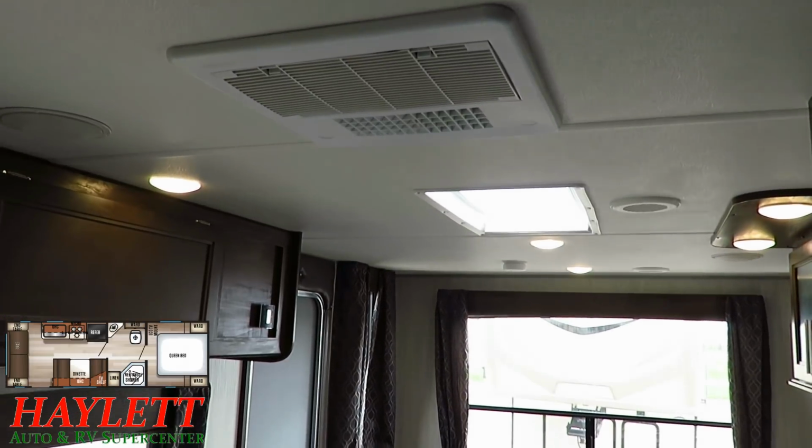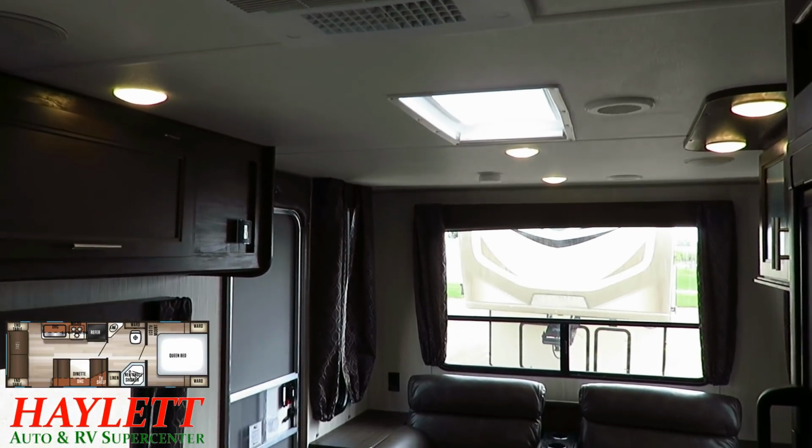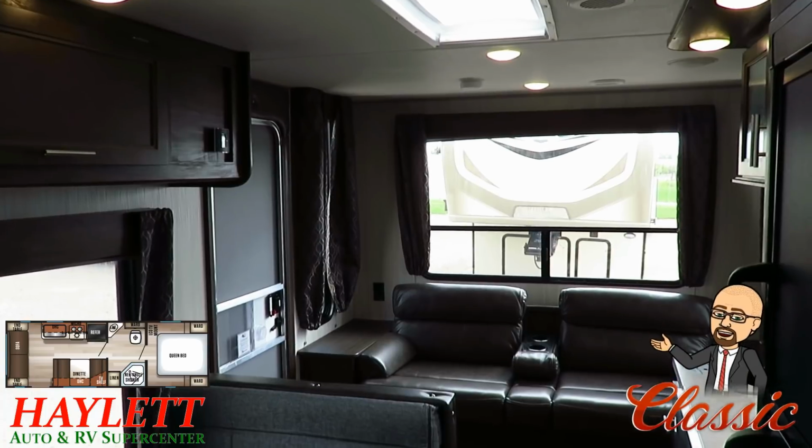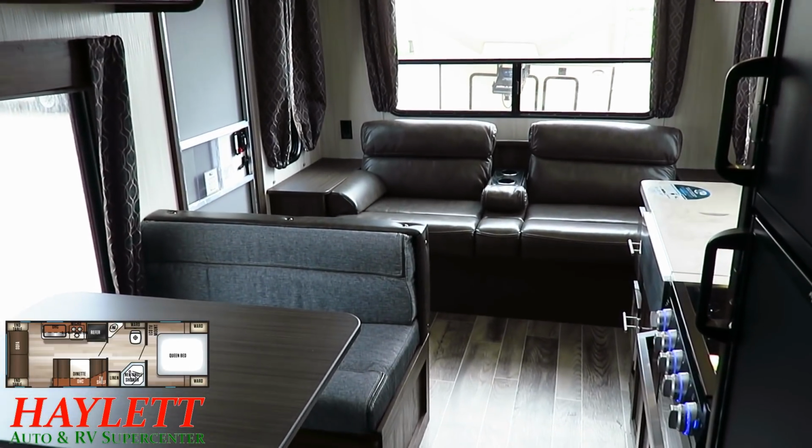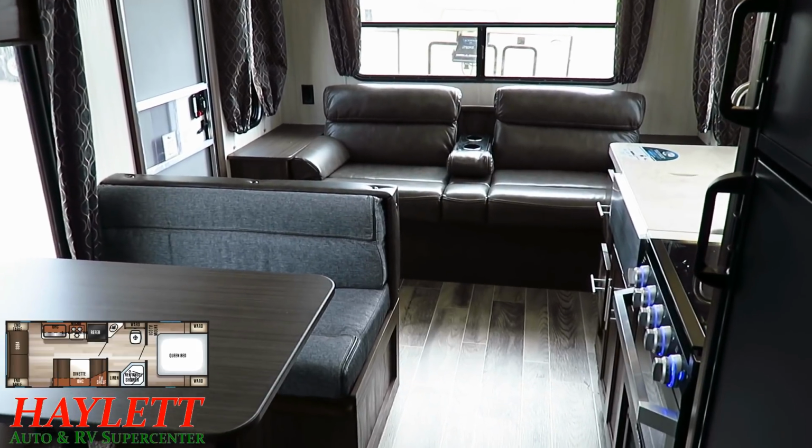Now, this is not a new layout or anything like that. This layout's been in the RV industry for years. But it seems to come and go, and the Cherokee version has really kind of hung around, and I think it's because they just have a really well-executed version of it.